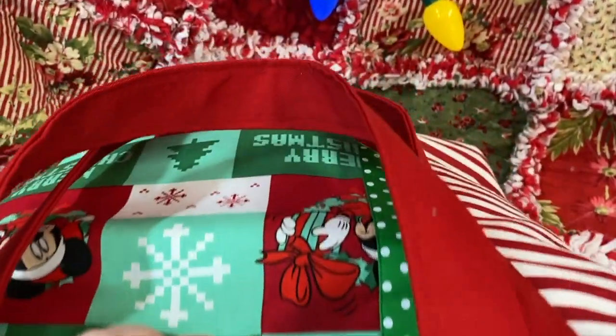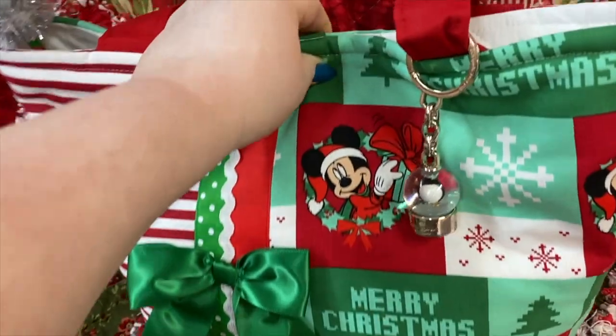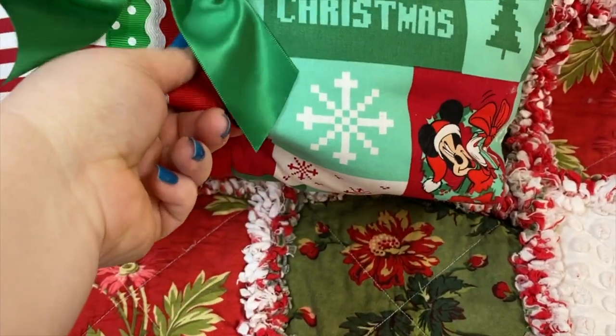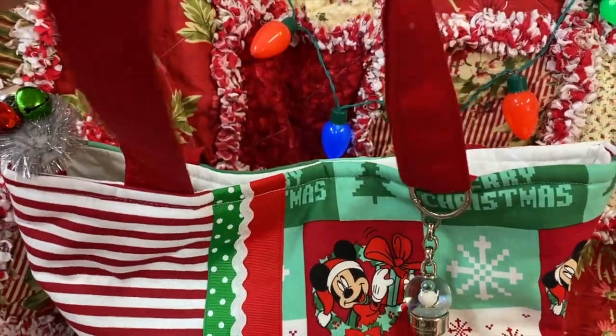Now, this bag, that is the back. That's the side. How cute is this bag? I mean, it's so Christmassy. That's what I love about it. All the colors are my favorite Christmas colors. That's the bottom. And I mean, this quality is so good.